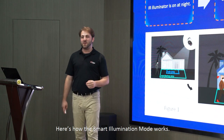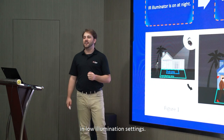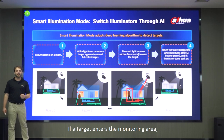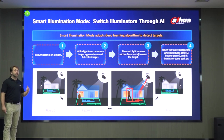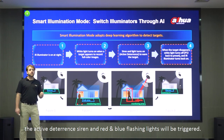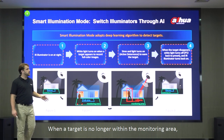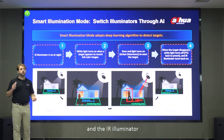Here's how the smart illumination mode works. In figure one, you can see the infrared illuminator is active in low illumination settings. If a target enters the monitoring area, the AI will switch to the white light illuminator, thus being able to record full color images. Should a target continue into the warning area, the active deterrent sirens and red and blue flashing lights will be triggered. When a target is no longer within the monitoring area, the white light will turn off and the infrared illuminator will turn back on.